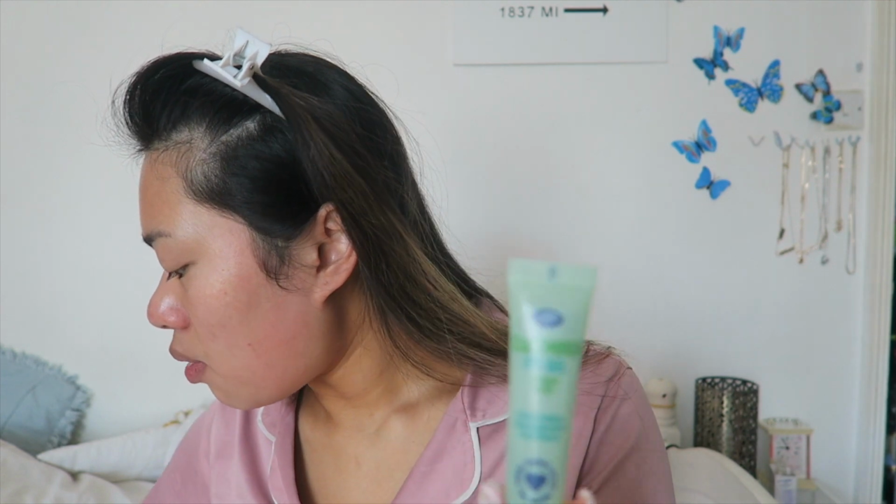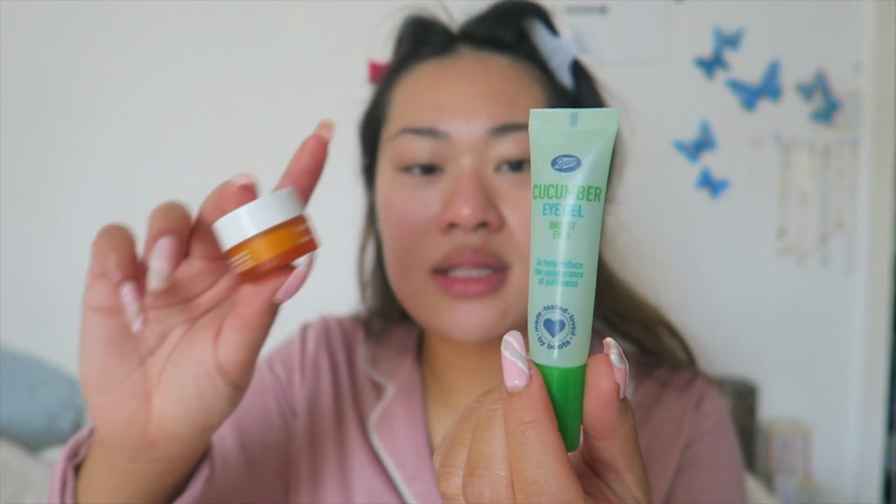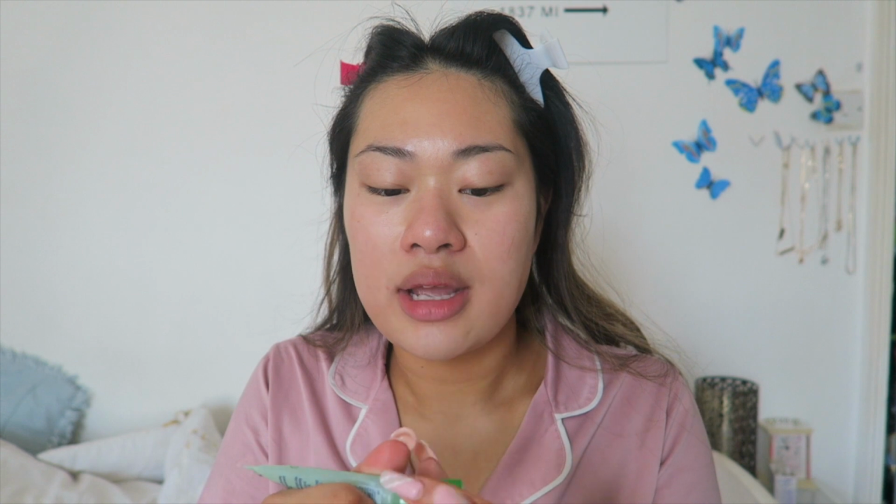Alright, so that's the serum on right now, very tacky. And then I'll go in with my Boots eye gel. I alternate between this one and the Henriksen Banana Bright, just depending on how I feel or how much moisture I need under my eyes. And today I'm feeling fine, so just a bit of eye gel will do me fine.